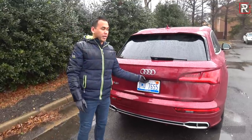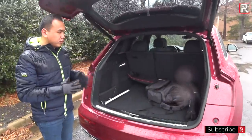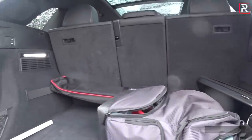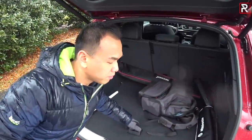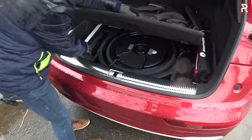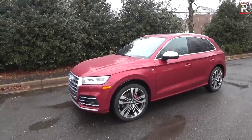Now, in terms of the cargo capacity, the SQ5 is pretty competitive, just like the Q5. You're looking at around 25.1 cubic feet of space with the rear seats up. Remember, there's no third row available. If you fold down those rear seats, you get around 53.1 cubic feet, which is pretty good, a little bit less than what you get in the Volvo. And underneath here, Audi does give you a nice temporary spare tire, so you don't have to deal with a fix-a-flat kit.